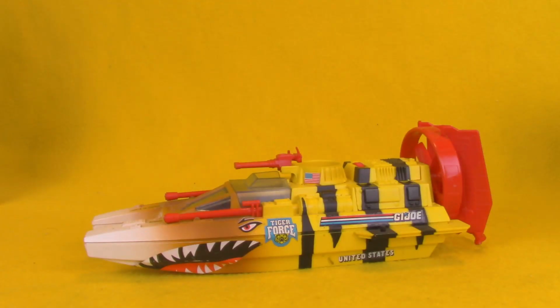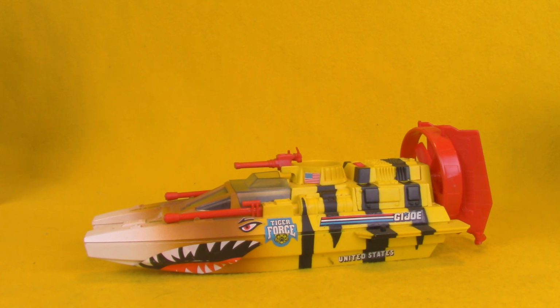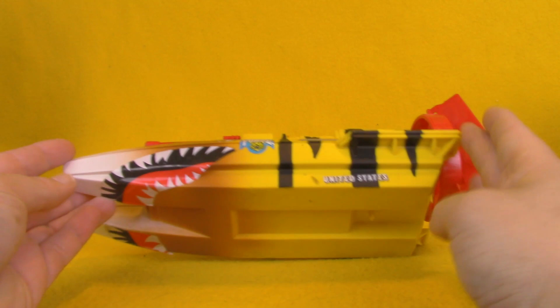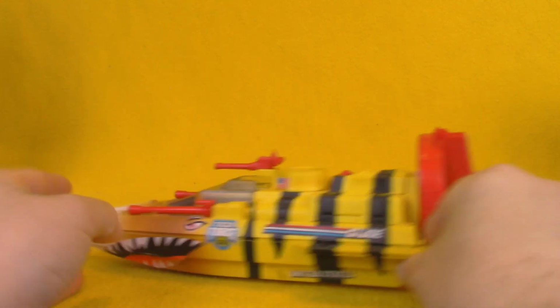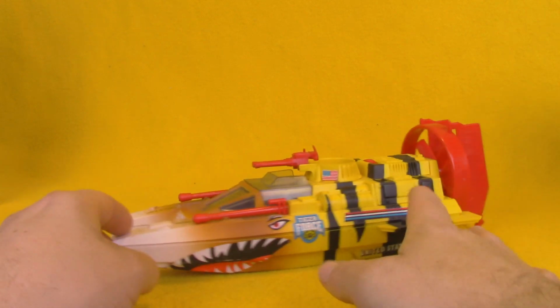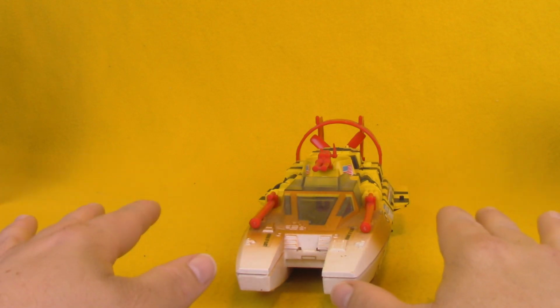I'm going to start with the Tiger Fish. This is the G.I. Joe Tiger Force version of the Cobra water moccasin, painted up in its Tiger Force colors. It is complete minus one part. There is a ski torpedo that goes on the bottom here. That is a hard part to find, but considering that it had the rear fins and everything, I decided to pick it up.